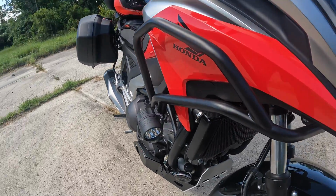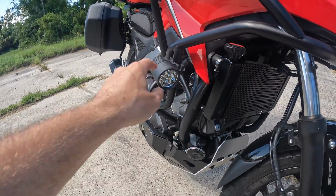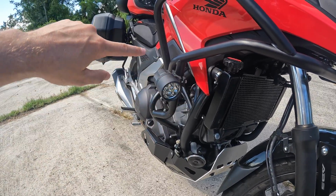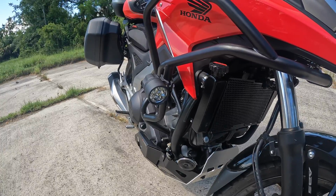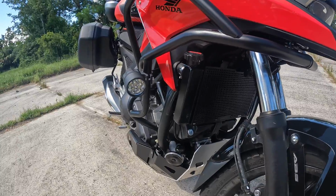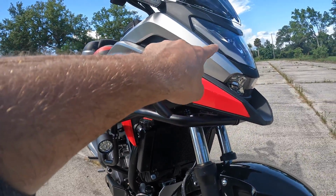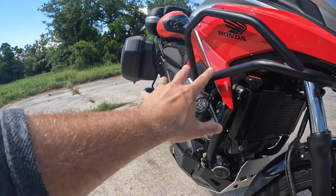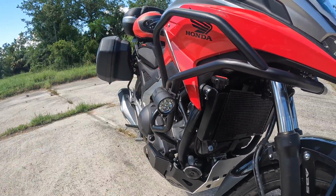And as you're seeing, I have the extra lights. I put extra lights on here. Also very easy install. I routed the wires all the way back and put a control up there, which I'll show you here in a second. But as you can see, I got the lights right there, and then the lights on the other side, because the headlight on this bike at night is horrible. Oh my gosh, it's bad. You need these lights. So again, the crash bars with the lights, much improved.